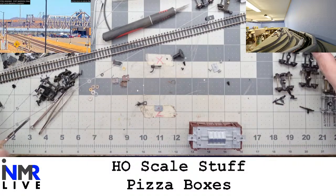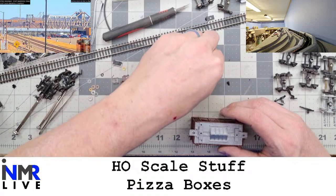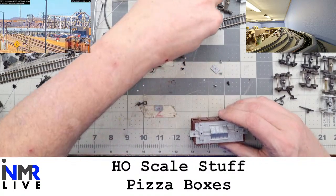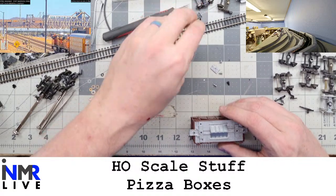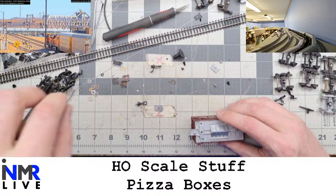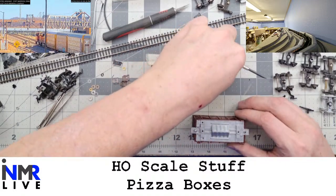Yeah. Is that the one with the damaged? No, it's not damaged. Is that the right size screw? It is. I'm gonna drop these screws in here.